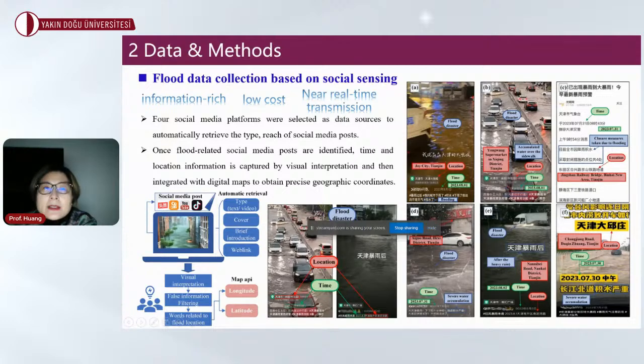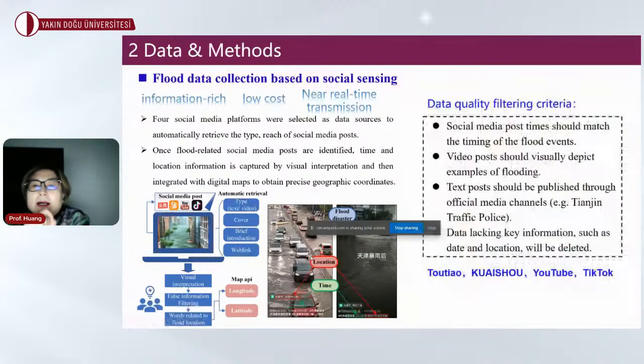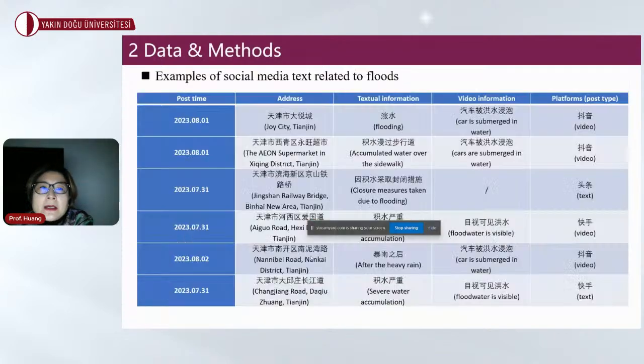So this is for Tianjin. When we did it, we collected for last year's extreme events in late July. We eventually got 6,800 sampling data for the ground truth. That's very good for us to establish the machine learning algorithm for the remote sensing data retrieval. So this is also an example of social media tags related to flooding.